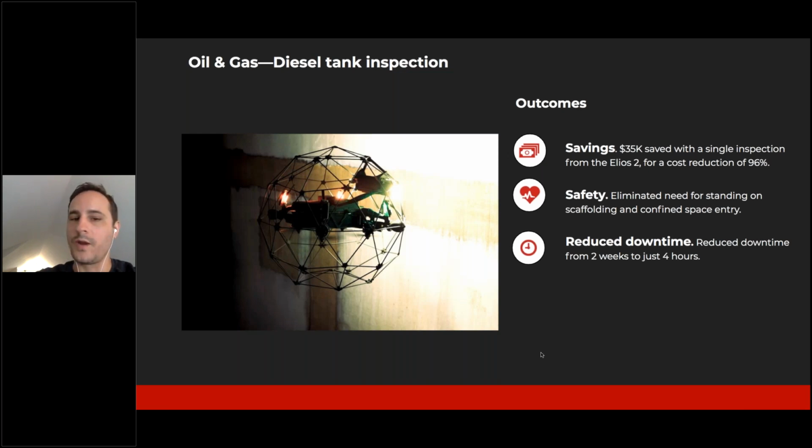We also were able to realize a net savings per inspection of $35,000 US, which reduced the cost of the inspection by 96%. And then finally, the downtime was reduced significantly for the diesel tank inspection from 2 weeks to just 4 hours. So really significant time reduction. And that's a place where you, again, see a lot of savings, not just in the cost of the inspection, but in the amount of potential revenue lost.